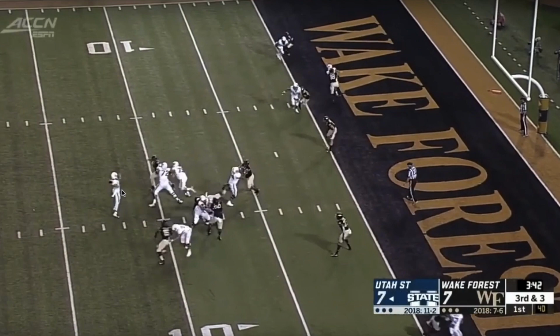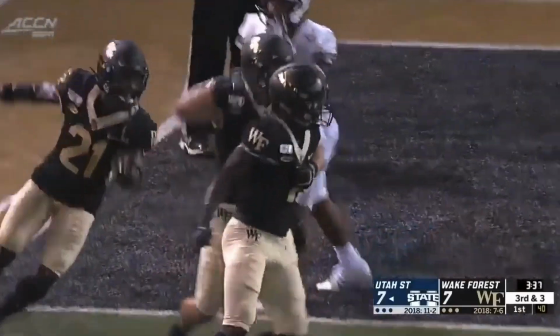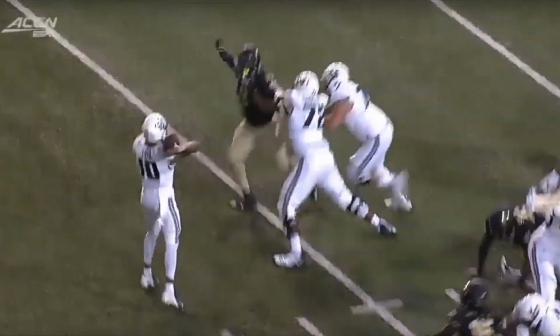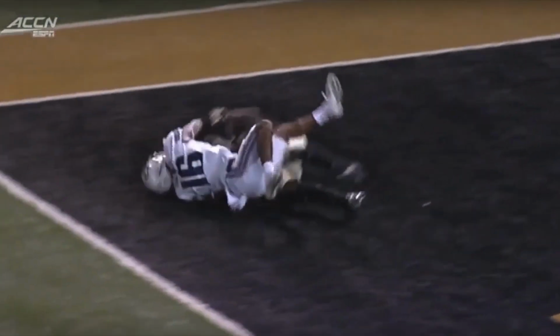His hips are open, and that causes the ball to kind of die, and the defender's able to make that interception. You see, this is a better angle. He kind of steps outwards instead of stepping towards the ball. He's basically squared up to the line of scrimmage, and this ball got a nice spiral, but it's too low. If it would have been further back, that probably is an easy touchdown.